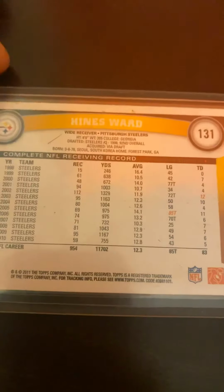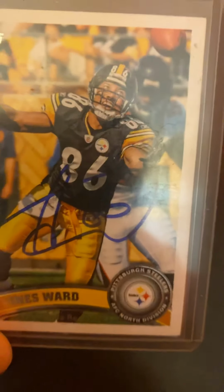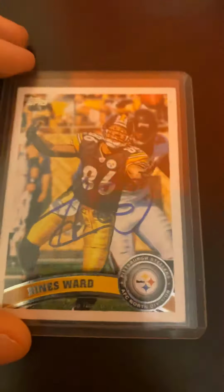But, again, all this dirt is not him. It's on the top loader. But was super pumped to get Hines Ward back. Signature's a little hard to see, but you can see signed Hines Ward and then inscribed 86 on there. So, excited to get those back. I've got all these that I'm wanting to send off, so we'll get those sent off and see what comes back. Appreciate it, guys.